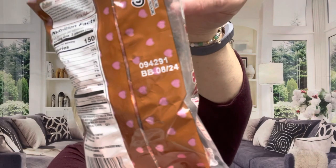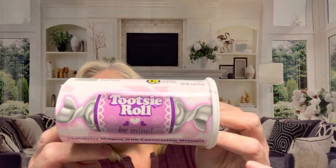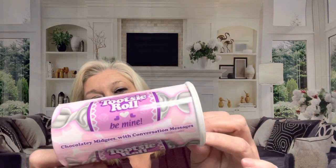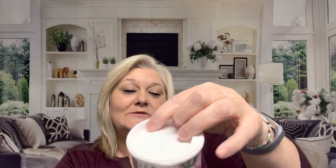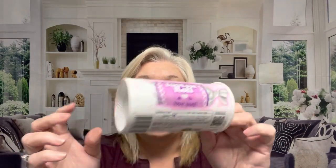It has some kind of information right here. Let me see if I can... Oh, good before 8 of 2024. So, yes, picked up one thing of fudge chocolates. And then I always get these Tootsie Rolls because I love the little tin can, and it's just enough to have one to pop here and there. This one here has little sayings on it. It's chocolate midgees with conversation messages, and it has the little bank there for it. I always pick these up. I'm probably gonna put this in my daughter's Valentine basket that I'm thinking about making, and I'm sorry for that glare. I did get a red one for them, so I'm not sure how that's going to be.